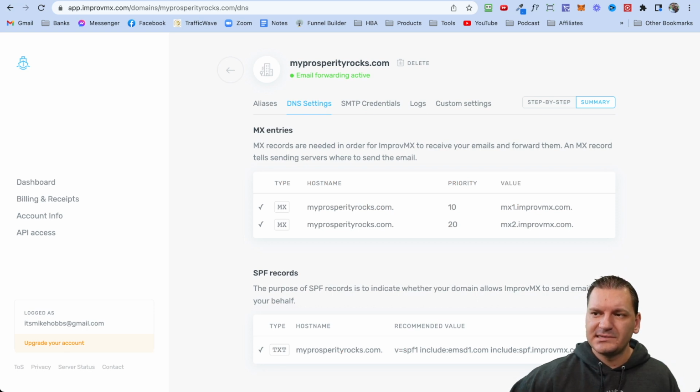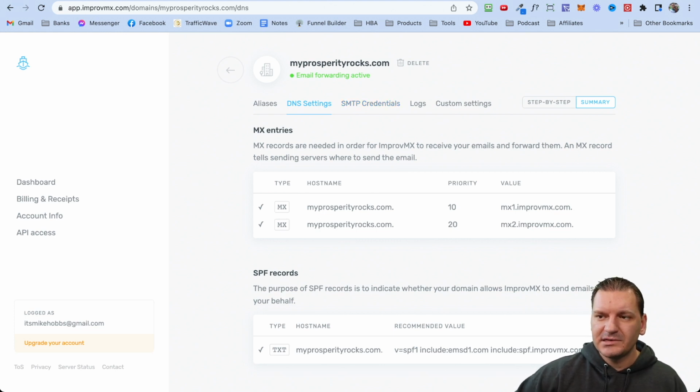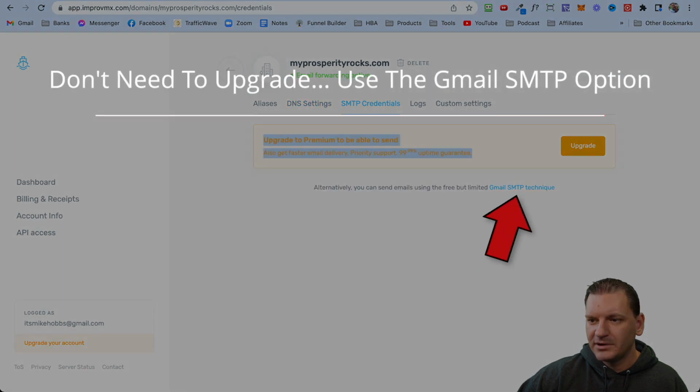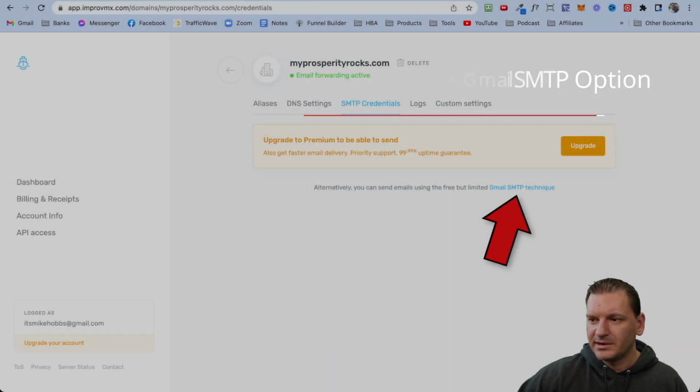So now if someone sends an email to mike@myprosperityrocks.com, it's going to come to me and I'm going to receive the email. So how do I reply back via Gmail and be able to reply back from my email? Well, that's going to be under this one right here under SMTP credentials. But right here, alternatively, you can send emails using the free but limited Gmail. So this is what we're going to click on right here.